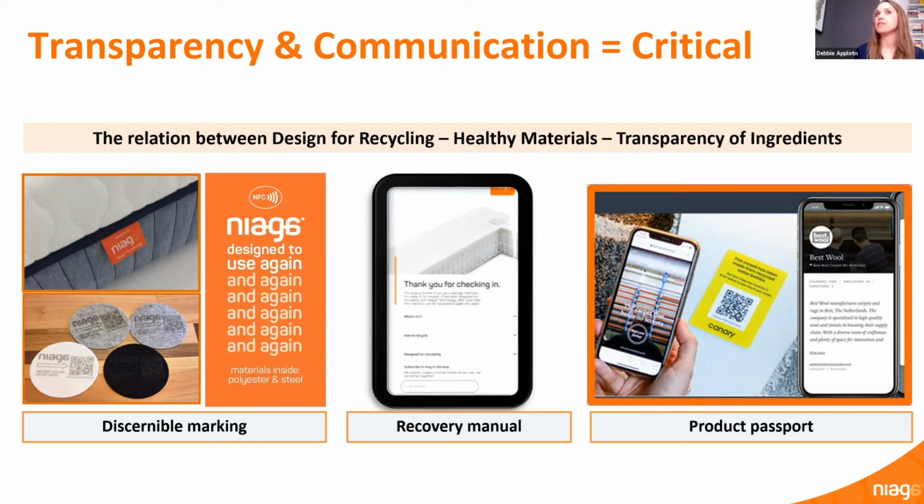This we refer to as the first line of communication, which is smart and easy, super insightful for any level. So you could explain this to your child or your grandmother. So for example, for the mattresses, it will say this mattress consists of 2 materials, steel for the springs and polyester for everything else. And then it will give an indication on how to recycle it. Like it's a recovery manual. So for example, if you're done enjoying this mattress, this is the return button, and then we will come and collect it. And this can slightly differ per product and per region.